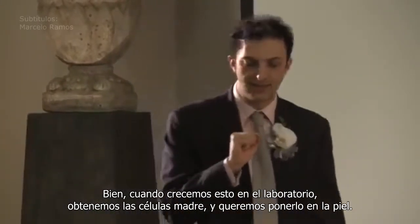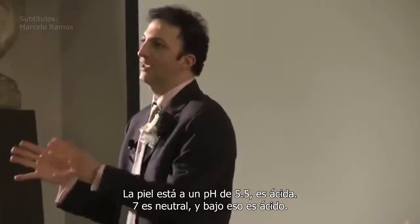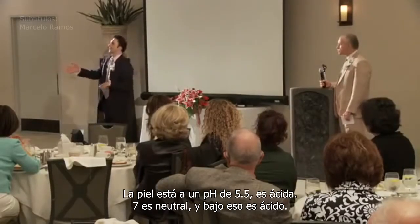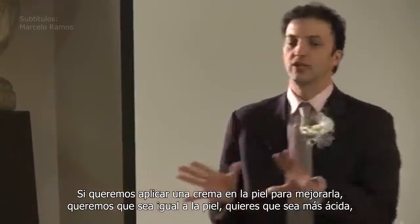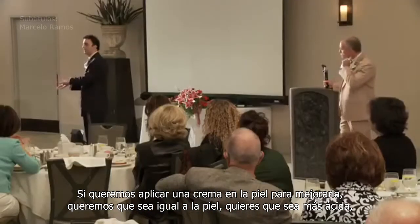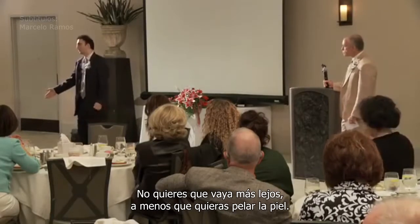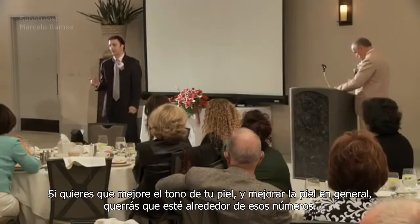We talked about this being a live product. So when we grow this in the laboratory and we get the stem cells, we want to put it on the skin. The skin is at a pH of 5.5. It's acidic. 7 is neutral. Anything below it is acidic. So your skin is 5.5. That's ideal, that's where you want to be. So if we want to put a cream on the skin to make it better, we want it to be the same. You want to be like the skin, so you want to be more acidic. You want it to be below 7 and above 5.5. You don't want to go too far below because then, unless you're trying to peel, you will peel. So if you want to improve your skin tone, improve your skin, you want it to be around that part.